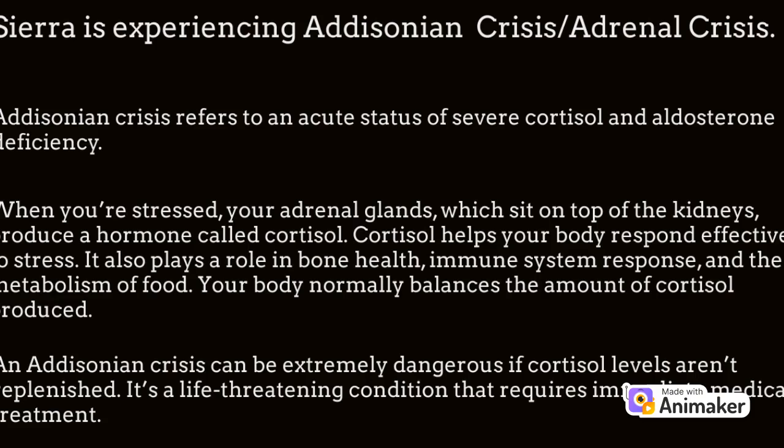When you're stressed, your adrenal glands, which sit on top of the kidneys, produce a hormone called cortisol. Cortisol helps your body respond effectively to stress. It also plays a role in bone health, immune system response, and the metabolism of food. Your body normally balances the amount of cortisol produced.